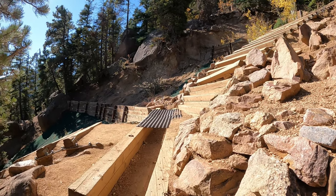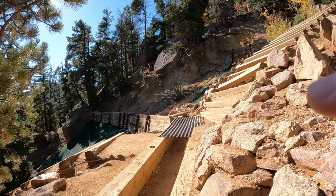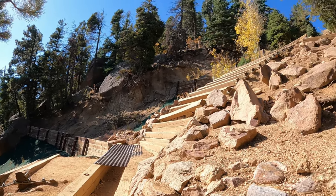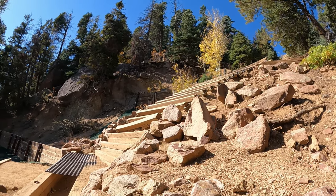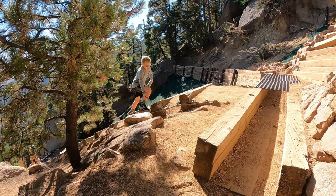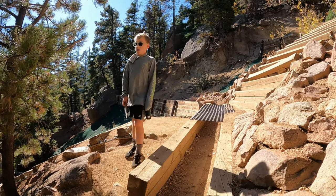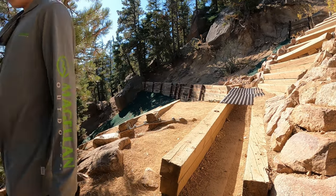All right, so we're at a false top right here. You can kind of tell how steep it is. Pictures just don't do it justice. Look at JT killing it. Nice job. Come get you a quick little break, and then we'll head on.